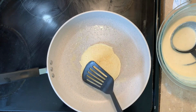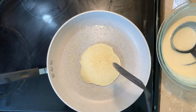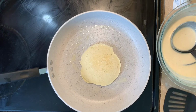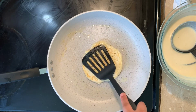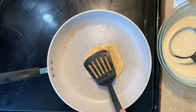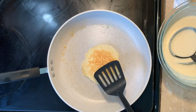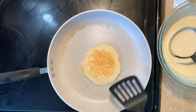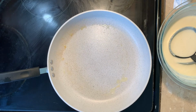So we're just gonna let the other side cook now for a bit, and then I'll flip back over and keep cooking this side. Oh yeah, we're getting there. Okay, so this one's pretty light, but that's all right. Just kind of cook it till it gets to the golden brownness that you want it to. So I'm gonna set this one aside, and now I'm just gonna burn through the rest of these pancakes.